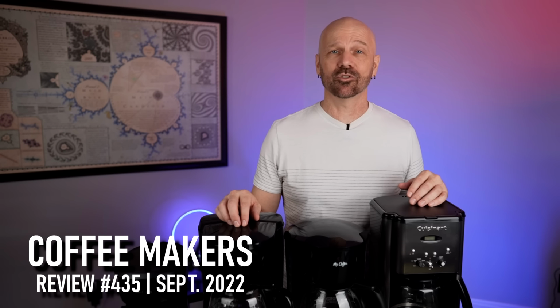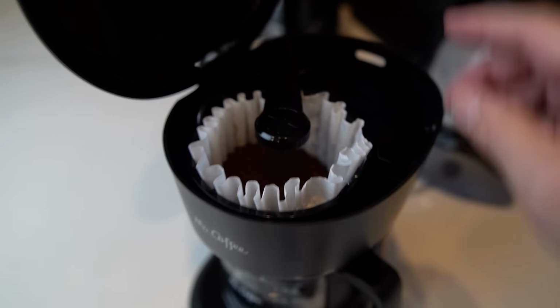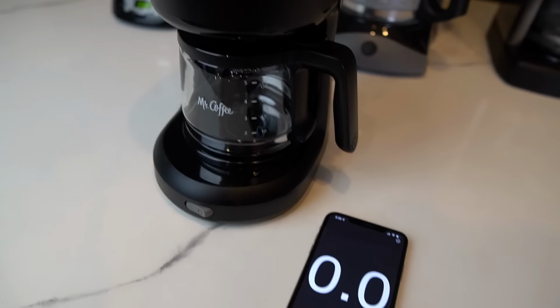Number 435 was a collection of coffee makers, including this one right here. But let's first flash back to the original review and see how that went. Today I'm testing out the top 4 automatic drip coffee makers on Amazon to see how they work, see how they compare. And there we go. I think we're ready. Not rocket science, but here we go.